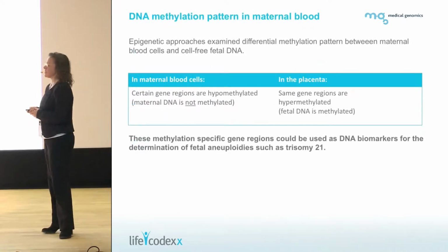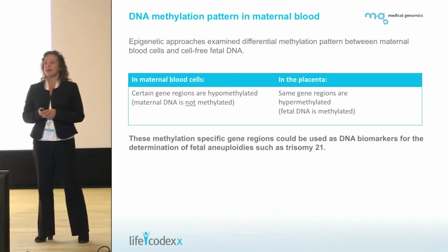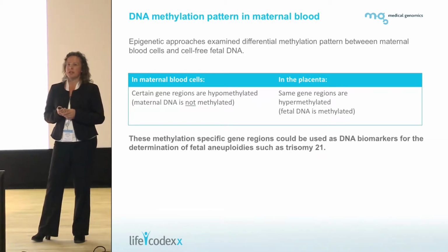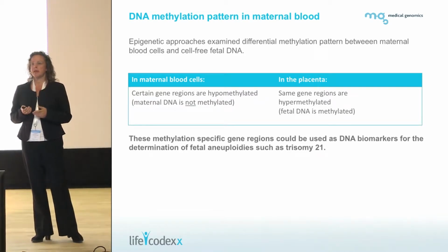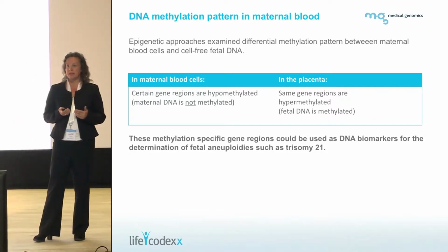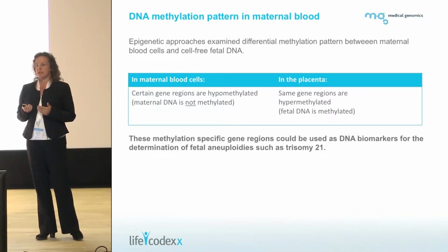So it is well known, and it's already published, that you can detect different methylation patterns between the DNA which comes from the maternal blood cells, in comparison to the fetal DNA, which mainly comes from the placenta.